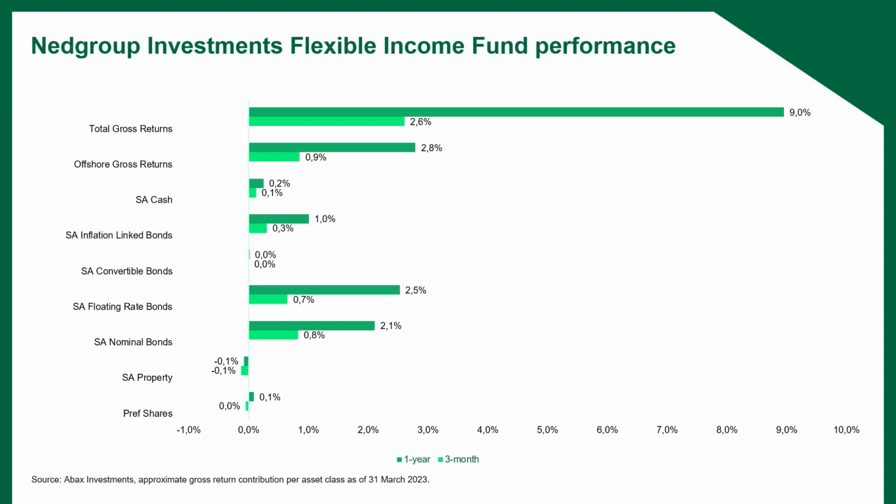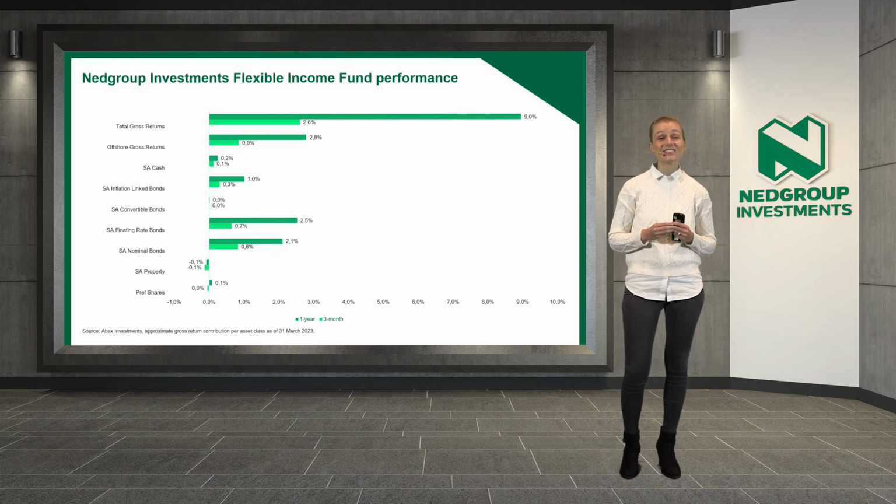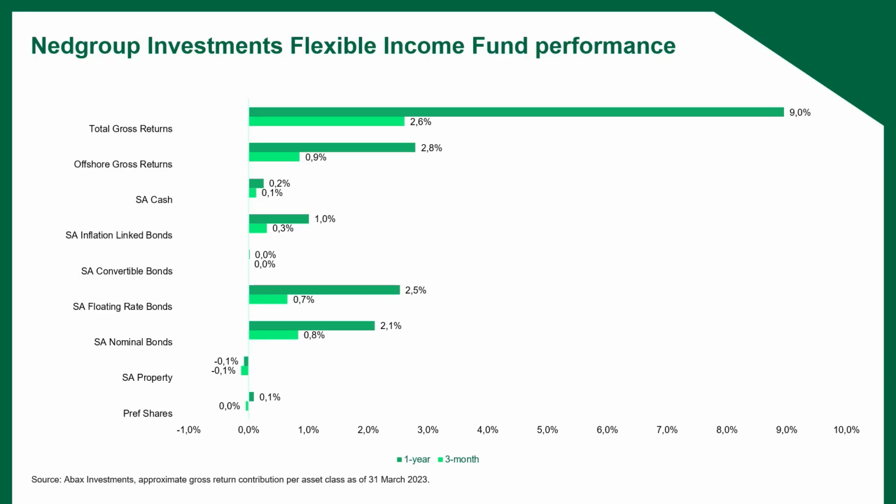As rates rose, bonds naturally had a bit of a headwind, but especially on the local bond side, the running yield on the bond was so high, the total return of the bond and linker portion still managed to be positive over the last year. For the quarter, there was a nice decline in base rates, which actually meant that bonds rallied over that period. So for the quarter, nominal bonds and linkers contributed positively off the base of that.